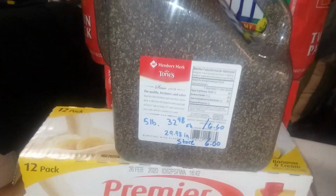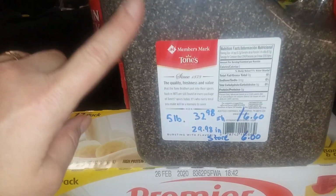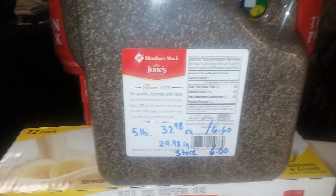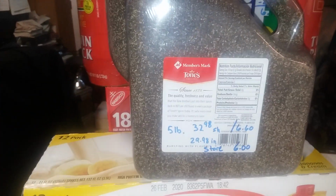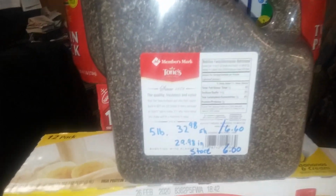The other thing I got is more pepper, because we love pepper. This is the ground pepper. It looks like a table grind. It's pretty big, and I won't put this in Mylar. Normally for long-term storage I'll only do the peppercorns.